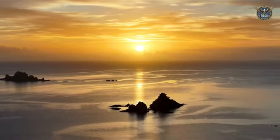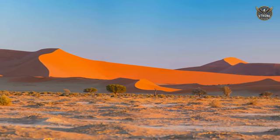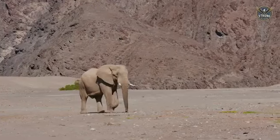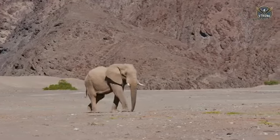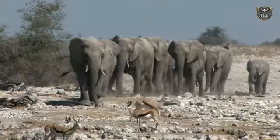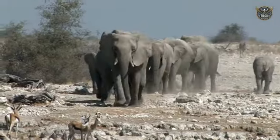Among the incredible survivors of the Namib is the desert elephant. Unlike their larger savanna counterparts, these elephants have adapted to the harsh desert climate by becoming smaller and more mobile. They constantly roam vast distances, traversing rugged terrain in search of scarce water and food.